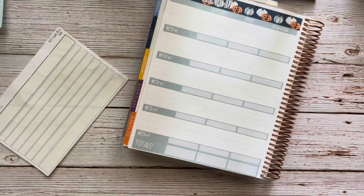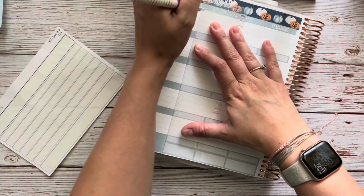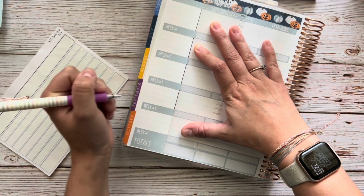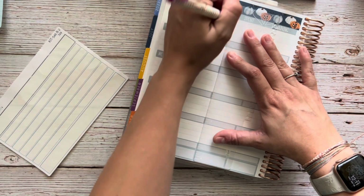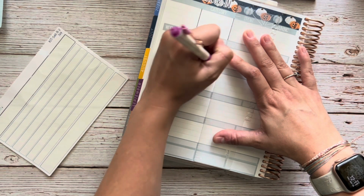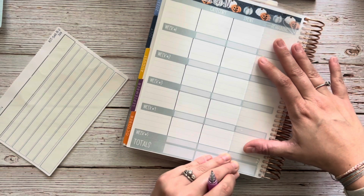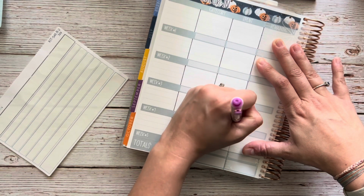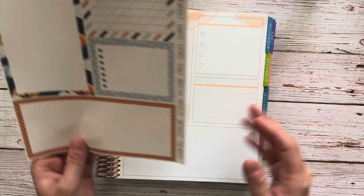That worked out nice. Okay, so now I'm gonna draw the lines in for this and write in my categories. All right, so there's that page all filled in. And now we'll just finish out with the dashboard page.